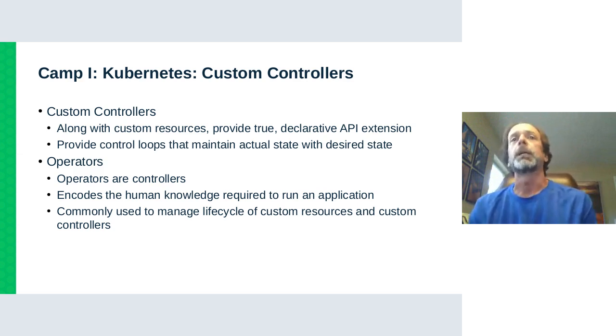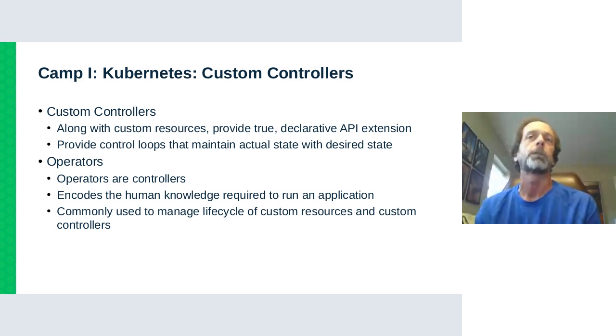Another common Kubernetes pattern are operators. This is a pattern that's kind of used to encode human knowledge required to deploy and run and maintain an application. They're implemented using a deployment resource and are often used to manage custom resources and custom controllers that together provide some more complex Kubernetes application, like KubeVirt, for example.